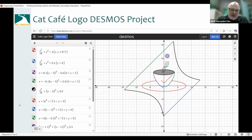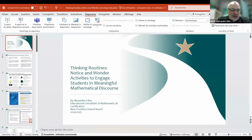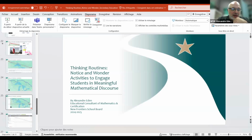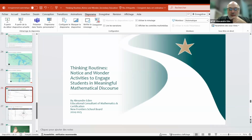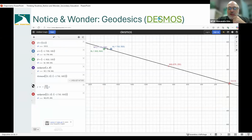Now, as we mentioned, it is interesting to look at Desmos a little bit. I'm just going to escape and go back to the previous slide. I apologize for that. So we do want to go into Desmos a little bit and look at it and see how to use it. So if we go into Desmos, and hopefully this will work. Perfect. We want to see how we can use this with our students.